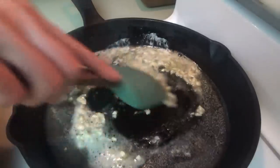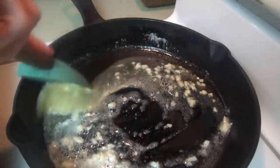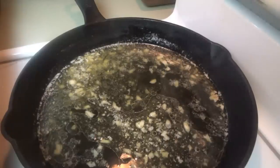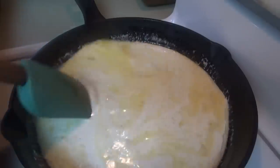We're just gonna stay right here and stir it so it doesn't burn. You smell pizza? That's that garlic. Okay, we're putting in 1 cup of chicken broth, 1/4 cup of milk, and 1/2 cup of heavy cream. Here's the heavy cream and milk. Now we're just gonna bring this to a simmer.